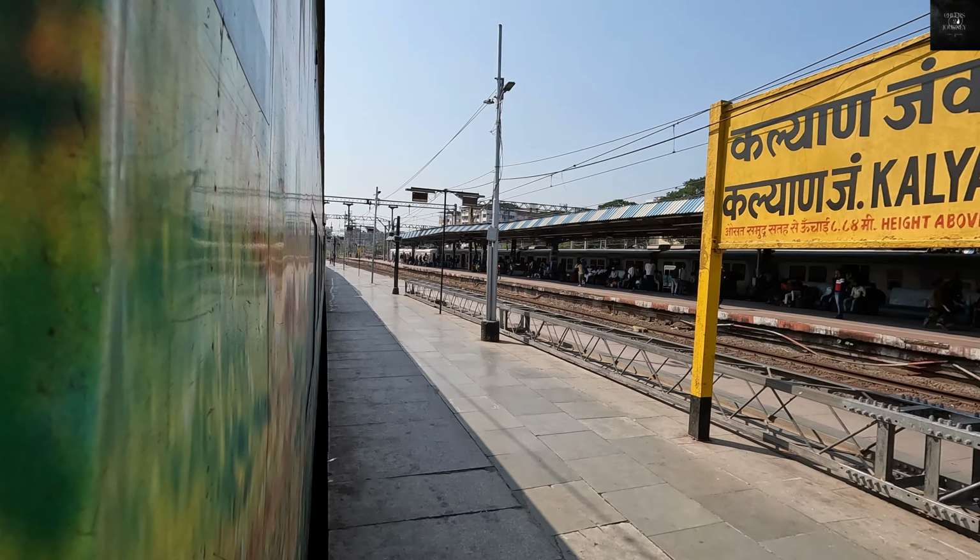It's too oily, somewhat similar to what Sealdah Rajdhani serves. Tea water has been served, so after that I'll make some tea, and then we will see our journey or the arrival at Surat. Stay tuned, because there we should be meeting with Vande Bharat Express.